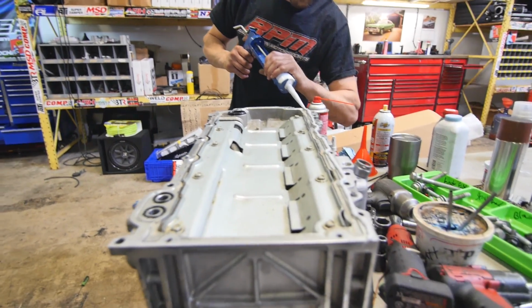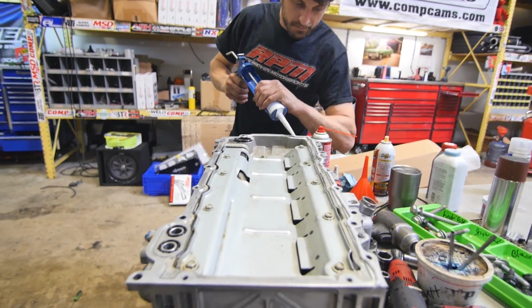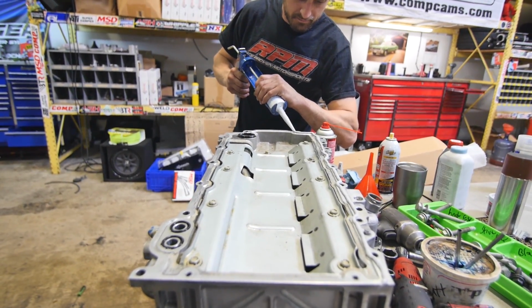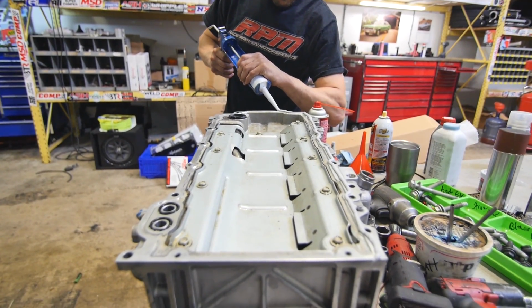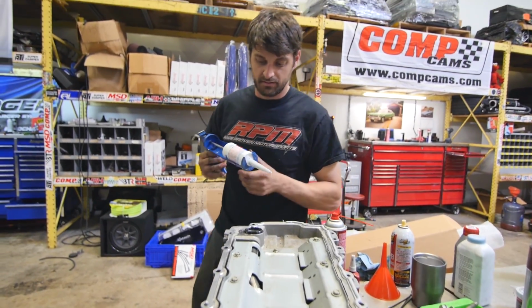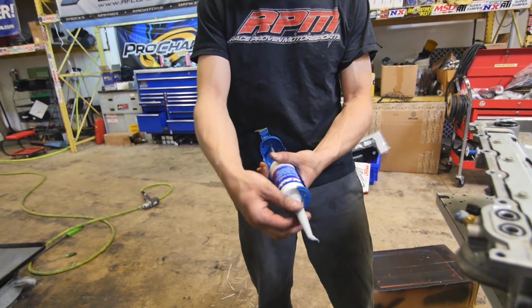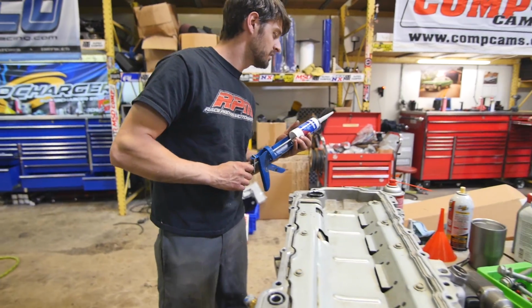That is the gray GM stuff. It's the same stuff they use on the pan, same stuff they use on the front cover. We have to scrape it all off when we take the pan and the front cover off, and then reapply and go back on. AC Delco, GM. Same thing. AC Delco.